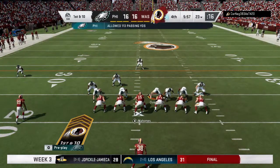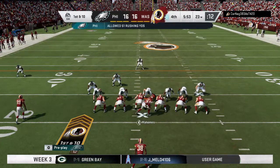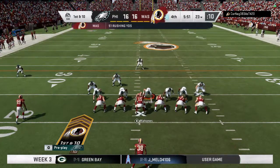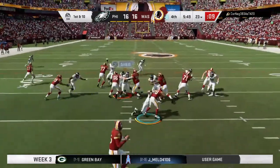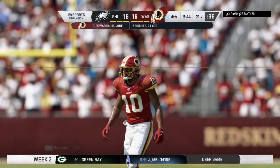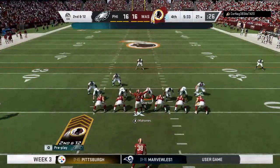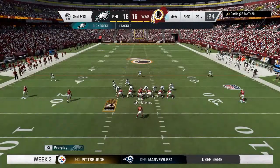Here's 1st and 10. Check 3, check 3. Shoot. And to give this time to the tailback. And he is met in his tracks behind the line of scrimmage. That sends him 2 yards in the wrong direction and leads to 2nd down.